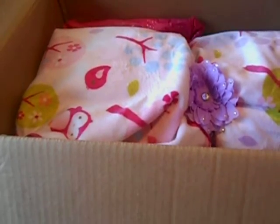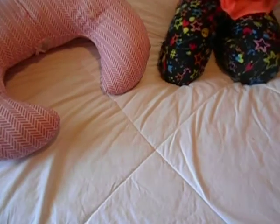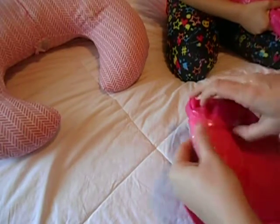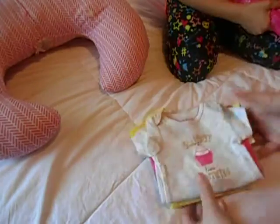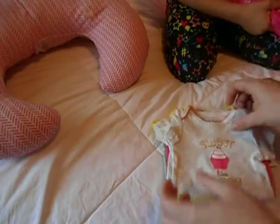Oh my gosh. Okay, look how beautiful it's wrapped. Thank you, Yvonne. You did a good job. You know what? I'm gonna go ahead and move this out of the way so that you can see what I'm opening. It's a beautiful yellow outfit. Look! Oh, it says sweet like mommy and it has a cupcake. That is adorable. Oh my gosh, look at the cupcake pants.